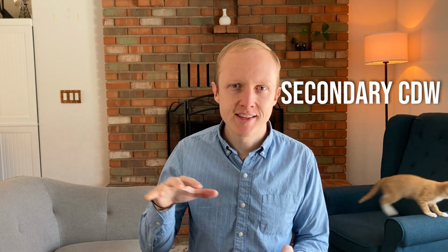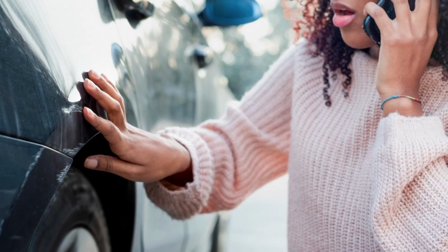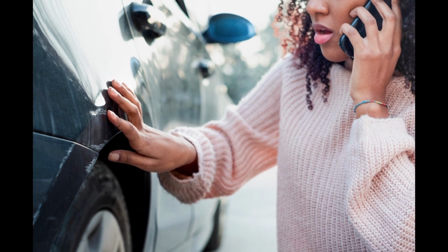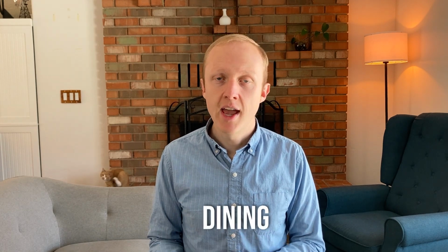One small but surprising downside to the Gold Card is that it has secondary CDW, meaning that if you're renting a car, your own auto insurance would need to pay for the damages before this card would. So overall, this card is really meant for someone who has a lot of spend on dining. And I would recommend this card if you can take advantage of the monthly Uber credit and the dining credit.